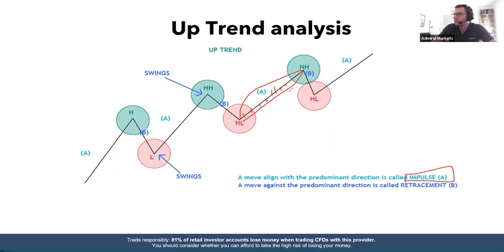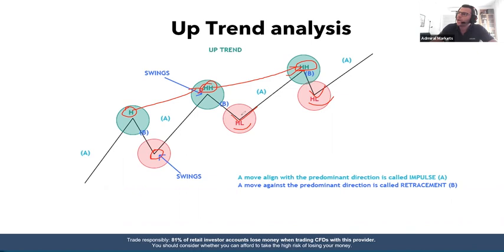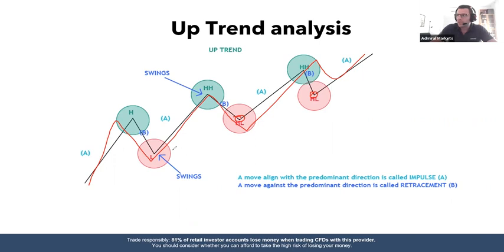And we see at this point, right here, the market made a new higher high, which is higher than this high here. So we have successive higher highs, and at every swing low, we have successive higher lows. You see, we have a low here, and then the buyers stepped in and bought from this low. So this low here is higher than this low here, and this low here is higher than this low here. So the series of higher highs and higher lows constitutes an uptrend. So from here, keep in mind that every move aligned with the predominant trend is called an impulse move. Every move against the predominant trend, we call a retracement.